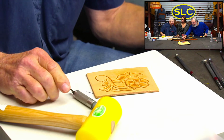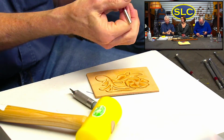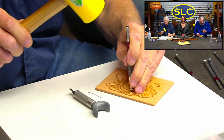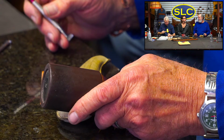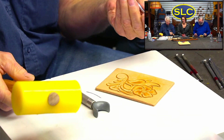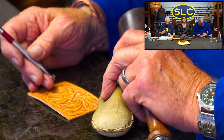Let's see. Oh, there's a great big one. We'll use that. That's that little hoof. A mule's foot? Yes. Okay, talk about naming it. There's a girl in the class last week that called it a donkey kick. A donkey kick, that's pretty cute. Yeah, that's original. Time to use the donkey kick.